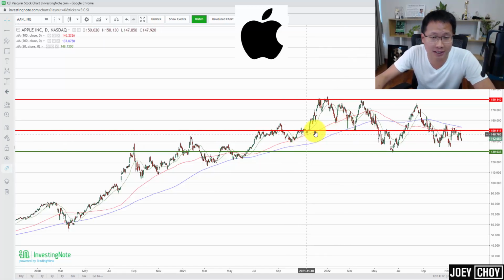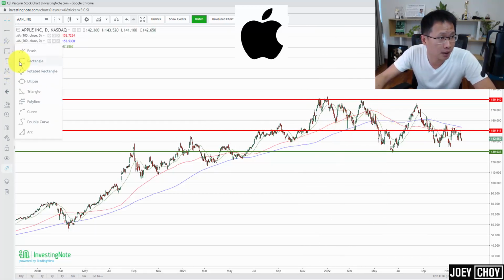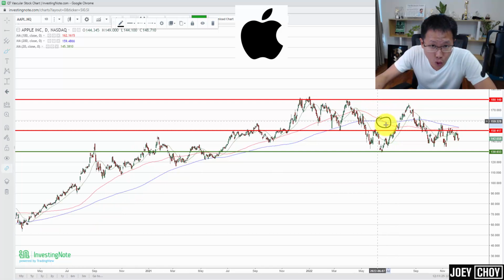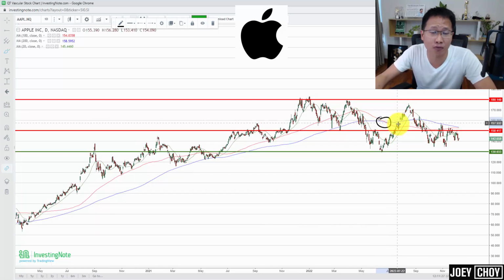That was where there were some signs of the trend starting to turn from up to a bit of a sideways move. Look at this right here. We can see that the red line, the 100 days moving average, went below the blue line. It shows there are some signs of weakness.